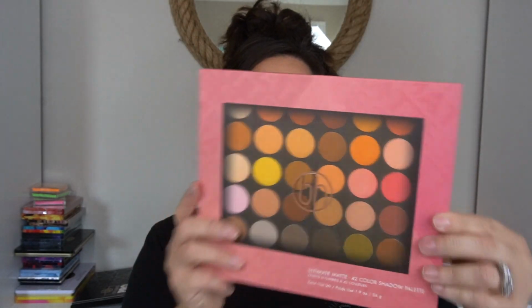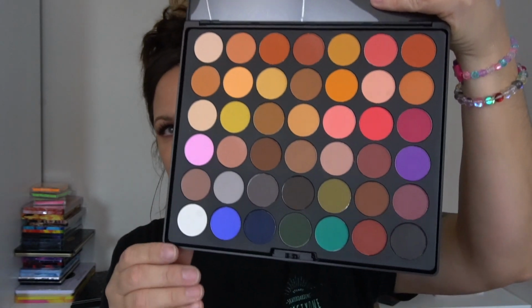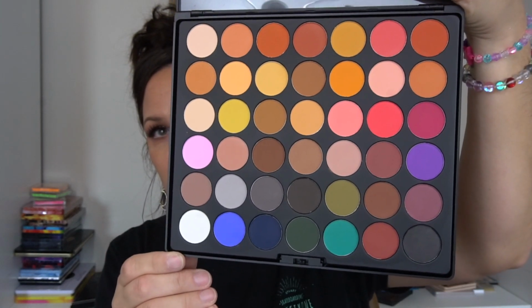Then I have the BH Cosmetics Ultimate Matte 42 Color Shadow Palette. Why did I buy the neutral one and buy this one? I'm pretty sure, yes, because it was all mattes and it had all these colors. And my thought process also was, in my Halloween stash, I have a couple coastal eyeshadow palettes, and I was like, oh, these are great if you're doing sugar skulls or something colorful. So I think I'm going to keep that. I didn't even think to pull out the Halloween makeup stuff because I might get rid of those coastal palettes and then just keep the BH Cosmetics palette.